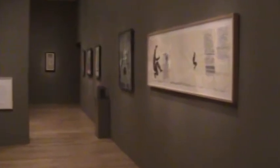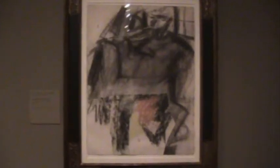This was created while riding on a subway. Overall, though, it's a great exhibit. It's too bad that these pieces can't be on permanent display.